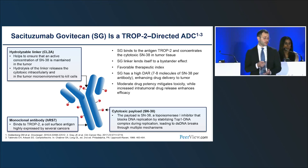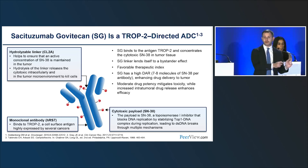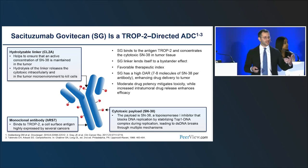The first one was sacituzumab govitecan, and this is basically similar in structure to T-DXd. You have an anti-TROP2 antibody that is the sacituzumab part, and then you have a molecular linker that allows it to link to 8 molecules of a chemotherapy, a topoisomerase inhibitor, the govitecan.